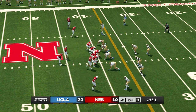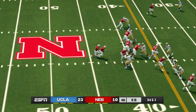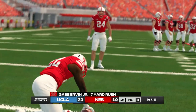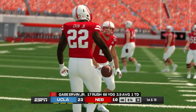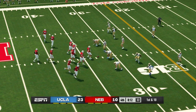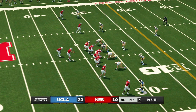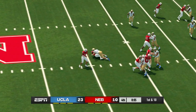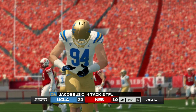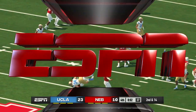Ready! Run! Brought down after a nice run up the middle. Nothing this time around. They couldn't get back to the line of scrimmage on that one. Well, I don't think they did a very good job of selling the pass. The defense was able to read the play and come right in there and make a nice stop.